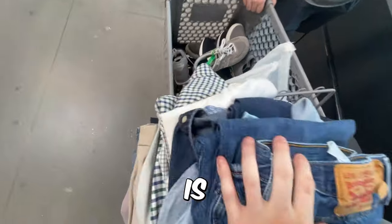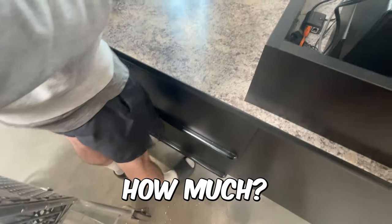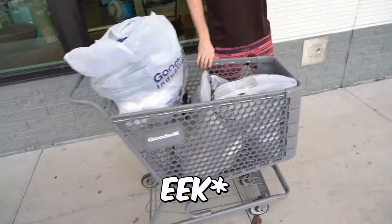Just letting you know, this is the entire cart right here. We're doing two transactions. What's the total for this one? Gotcha. And the first total is how much? $85.67. Cool. Look at everything we just got inside this cart.